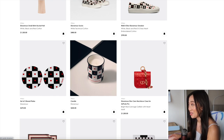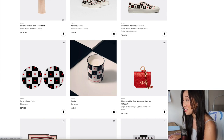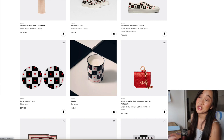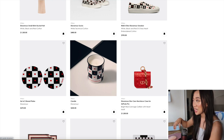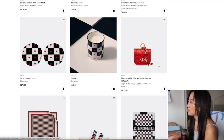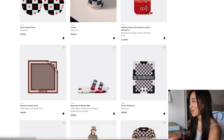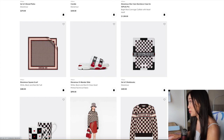And they have it in a candle. If that is not the most extra candle you have ever seen, I don't know what is. Oh my god, they even have bread plates. $270 bread plates? Oh my gosh. This candle would be nice if it was maybe $200 and you could buy refillable candles to insert in it. But the whole thing, $550, I don't think so, buddy boy. They have AirPod cases. I think that's actually a really cute novelty. Too expensive, but cute. They have it in the scarves, D-Wander slides, a notebook.